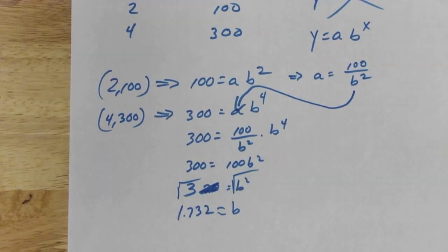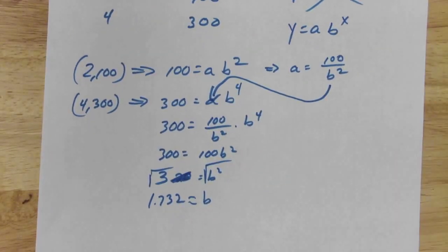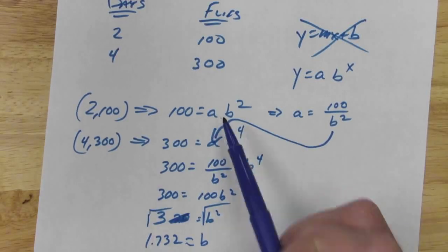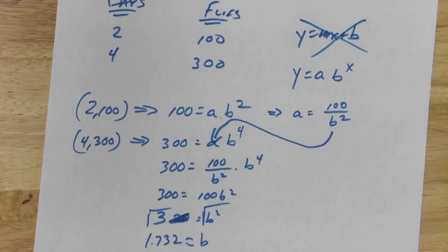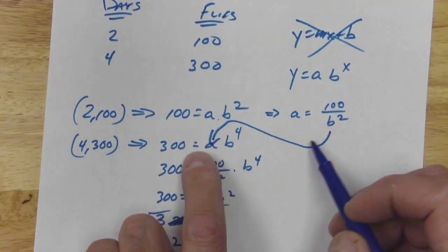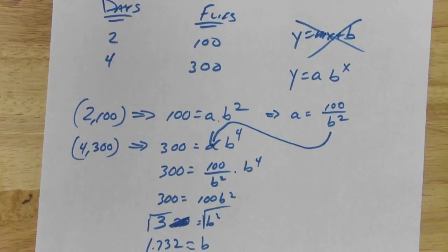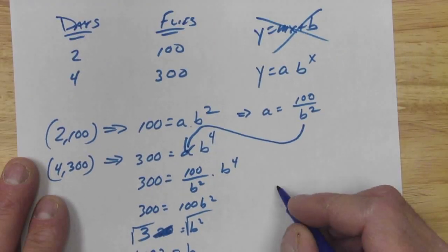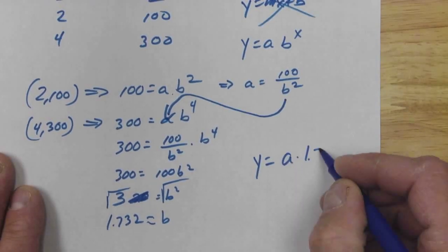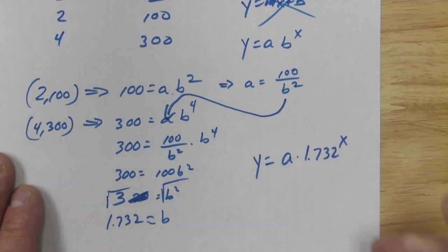Okay. So let's stop, take a deep breath. Let's outline what we did again. I took the data, wrote it as an ordered pair, plugged them into my equation. Okay, that's how I got my two equations. I got one variable by itself, plugged it in. And the rest is just simplify. So what I've got so far is y is equal to a times 1.732 raised to the x.